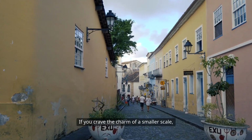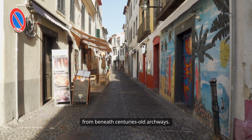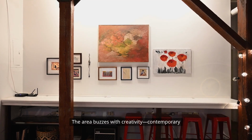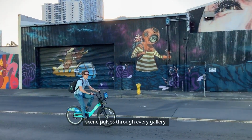If you crave the charm of a smaller scale, wander through the French Quarter, where art galleries and boutiques beckon from beneath centuries-old archways. The area buzzes with creativity. Contemporary works hang alongside antiques, and the city's vibrant art scene pulses through every gallery.